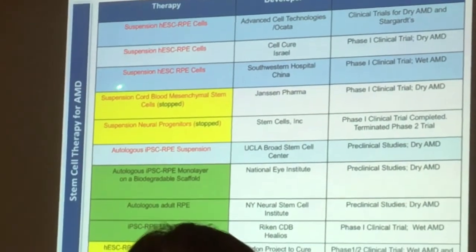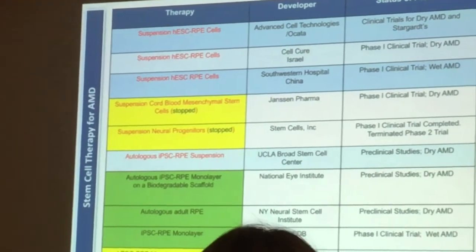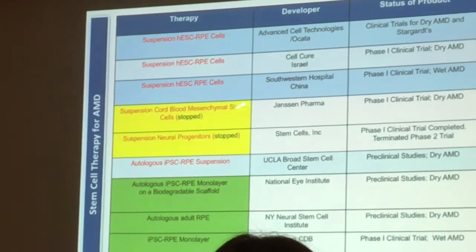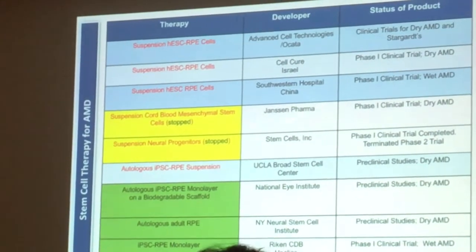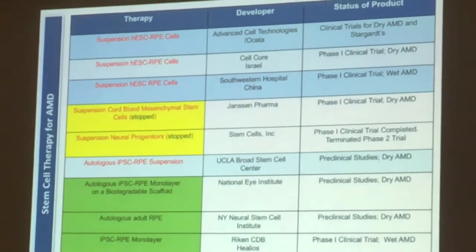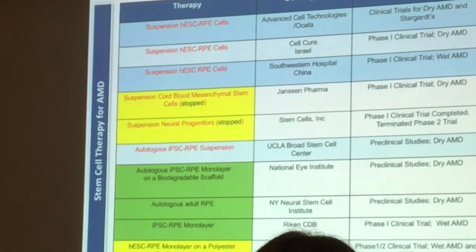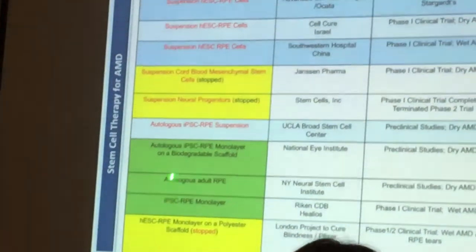Other suspensions, so these are just injecting cells. And remember what I mentioned about the importance of Bruch's membrane and making sure these cells are oriented properly, but I'll go over that in just a minute. But these are two studies that are going on early stage in China and Israel. The yellow highlights those studies that have already been stopped. So Janssen, which is a subsidiary or big branch of J&J, stopped their trial of using mesenchymal stem cells, and similarly neuroprogenitor cells was being developed by Stem Cell Inc. and was also stopped.